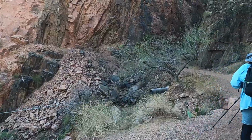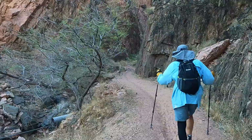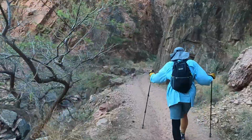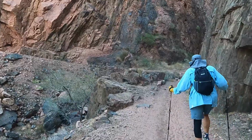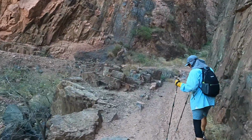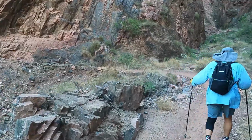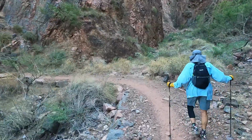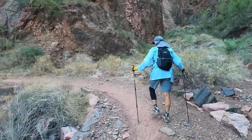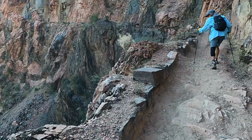Well, this is it. This is the river trail that connects the Silver and Black Bridge. New terrain. New terrain for us. But it looks like we're gonna have a little company. And we're betting we run into a mule train somewhere. At least the mules are consistent.